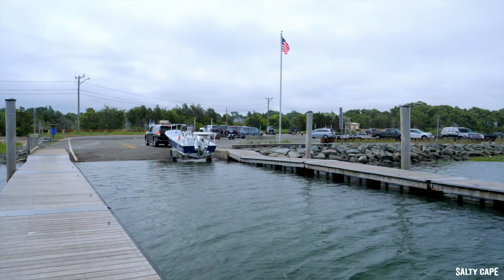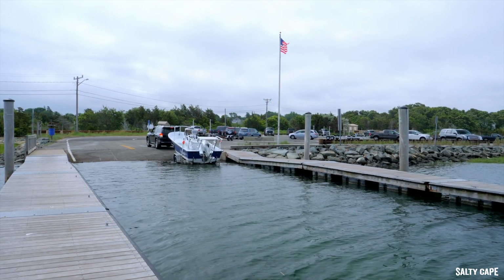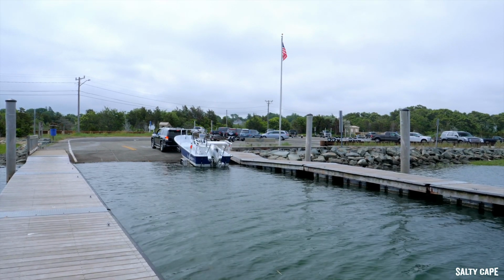It is a little bit tidal dependent, like everything on the north side of Cape Cod Bay. You're talking a 9 to 11 foot tide. During the moon phases, it can be as much as 13 feet.